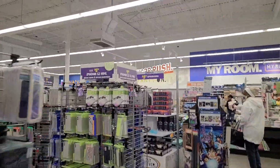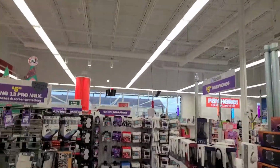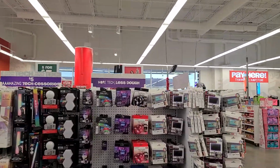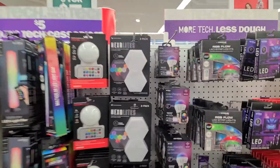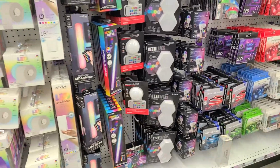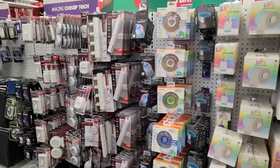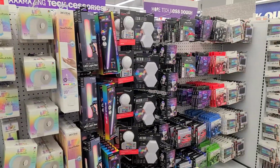Okay, so even though things are kind of picked over, this 5Below is pretty crowded, so I'm gonna call it a day and call it done. Although these little things are kind of neat. I have been looking for some interesting studio lighting, or at least something that would make some of the shots a little more interesting.